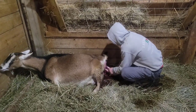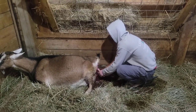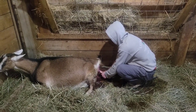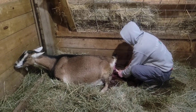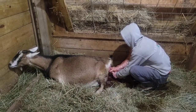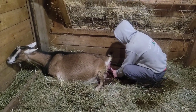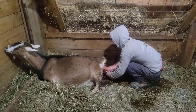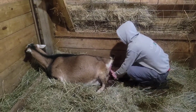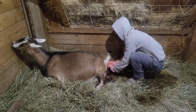Graydon, was it proper presentation? Not really. I actually pushed the other one back because his head was all twisted. This one's head's a little twisted as well. So there are two babies at least, and they were a little bit tangled up, which could explain why the delivery wasn't just happening naturally. So Graydon pushed back the second one so that this first one has more room in the birth canal to be able to make it out.